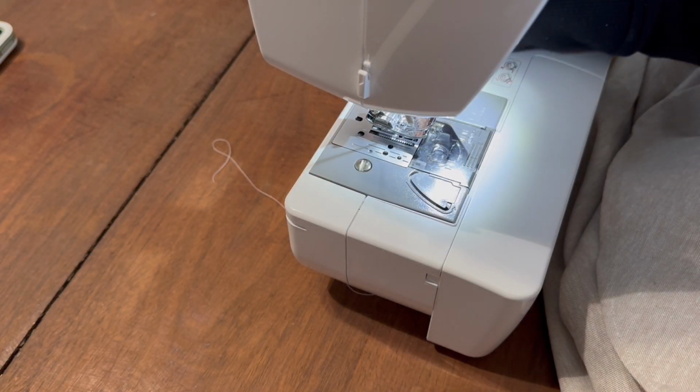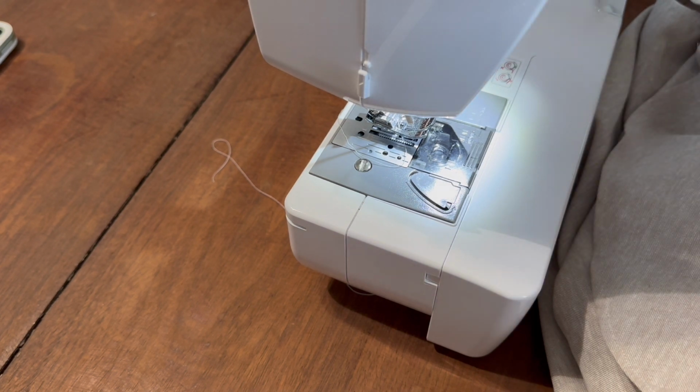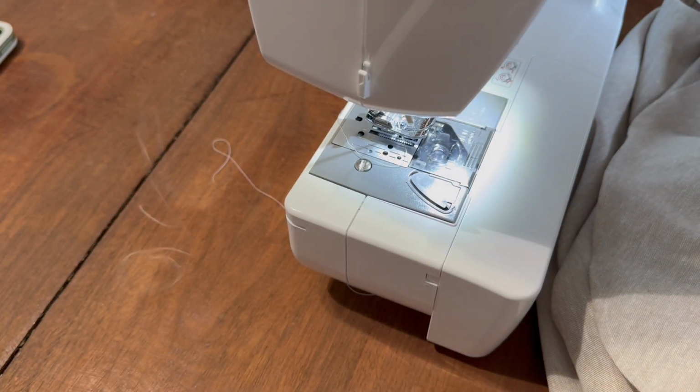Have my bottom thread that whole time. Oh, I ran out. Okay, at least I didn't totally miss it. Yeah, I ran out. Dang it, I gotta do that again.